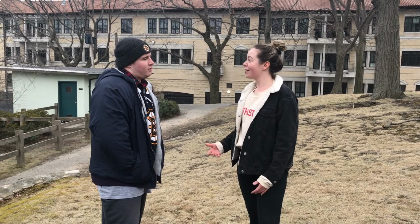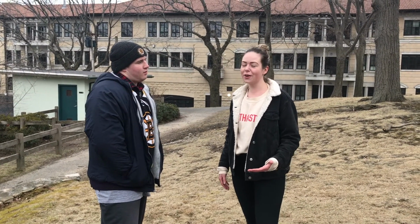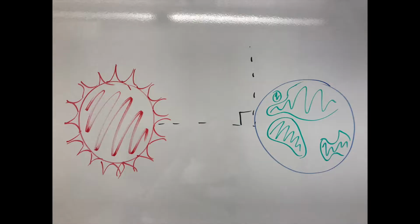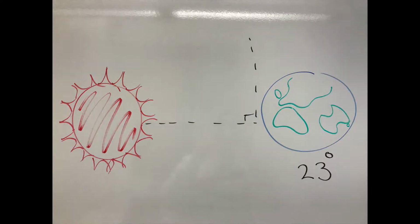Oh, what? Our solar angle, which is produced by the tilt of the Earth's axis. The Earth's axis is tilted slightly at an angle of 23.5 degrees. This tilt, Vinny! Alright, let's slow this down and take it back to the blackboard. Now, the Earth's axis is not exactly at a right angle with the sun. It's tilted slightly at an angle of 23.5 degrees.